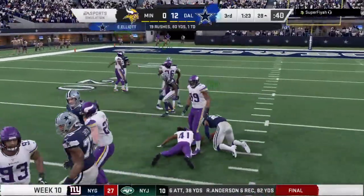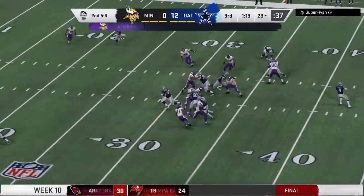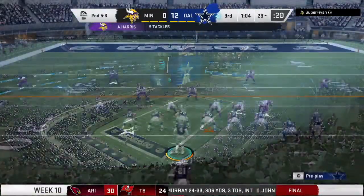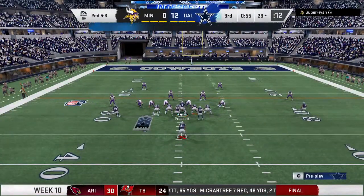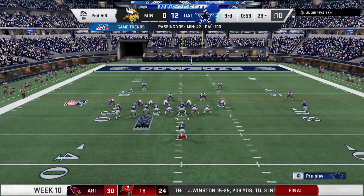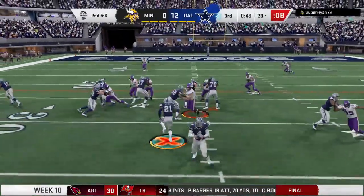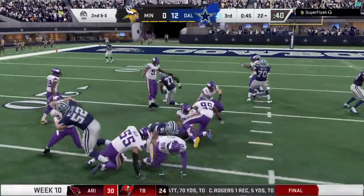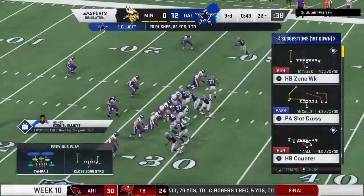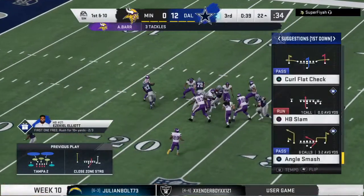First down run with Elliott, going to go for about 4. Second and 6 coming up. They give him 4 yards there. It'll be 2nd and 6. It's now 2nd and 6 at the 28-yard line. A 20th carry here for Elliott. And he'll be a couple yards shy of the red zone here at the 22-yard line. 6 yards the pickup, and that's a 1st down.